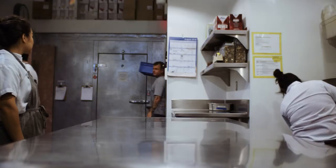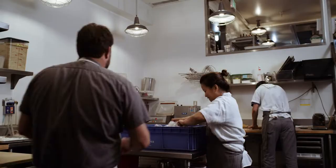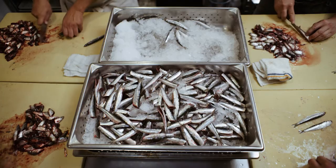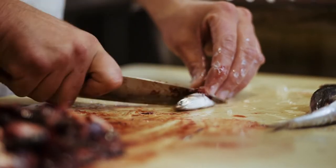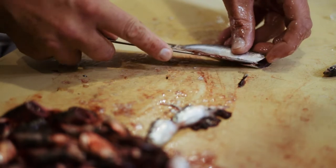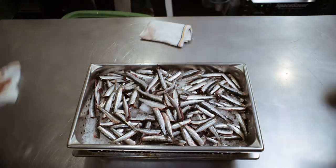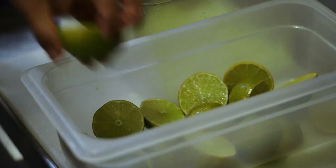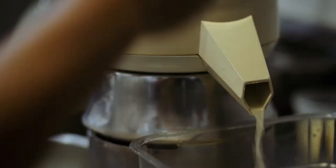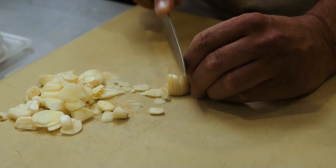Anchovy protocol. Anchovies come in from our fish purveyor, 2xC. Everything stops. We're all hands on deck. We'll take the heads off in a diagonal, and then you slice through the belly. We scrape the inner lining of the belly. It's just a little bit of black coloring. And then into the ice bath for scaling. The brine is lime juice, salt, water, jalapenos, either basil or cilantro, and fresh garlic. And then into the brine.